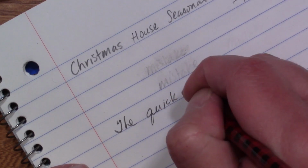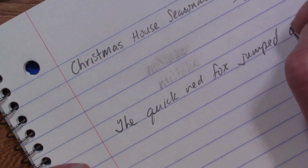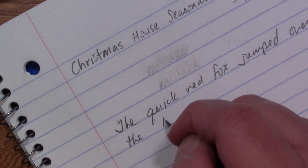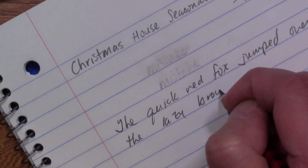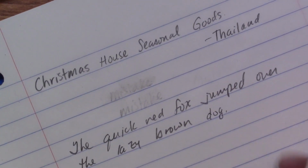The quick red fox jumped over the lazy brown dog. Yeah, no complaints there, no complaints.